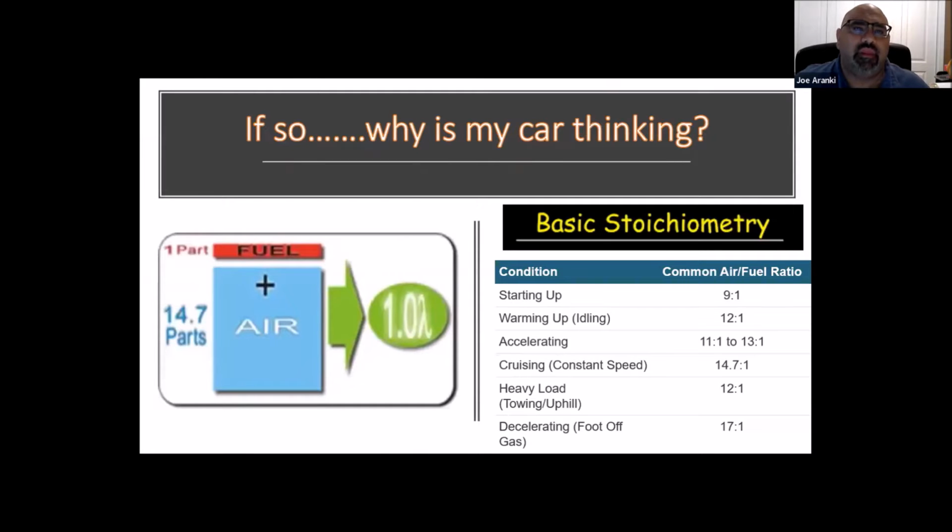So what is my car thinking? Why is it thinking it? Basically, it's all about maintaining that stoichiometric 14.7 to 1 ratio of air to fuel. That's basically why we do all of this. With the mechanical stuff and all the variables that a vehicle runs into, temperature, load, road conditions, all of these variables, it's virtually impossible for mechanical systems to respond to that and make corrections. So by having this electronic system, by having a PCM and sensors and actuators, we can now control these things. But the reason we do all of that is to maintain this stoichiometric, or what they call lambda, air to fuel ratio.